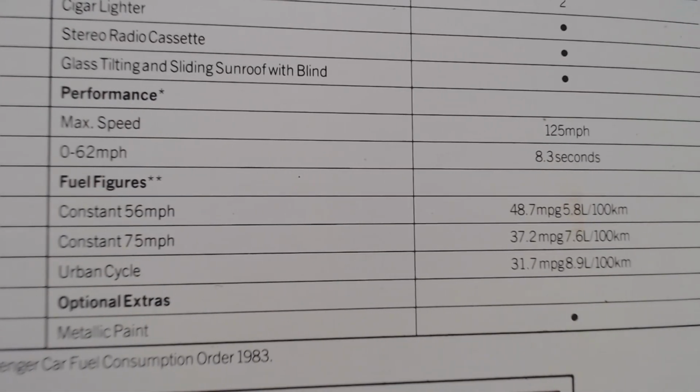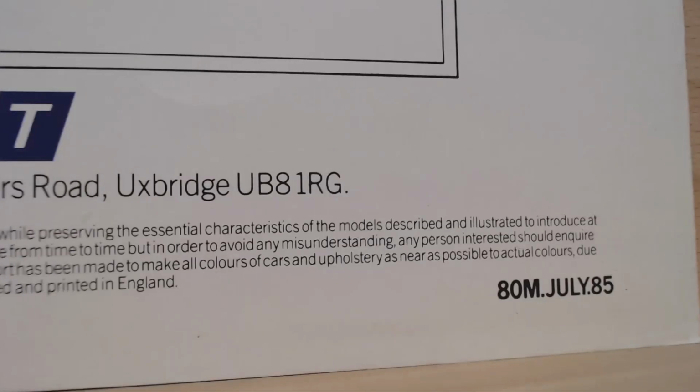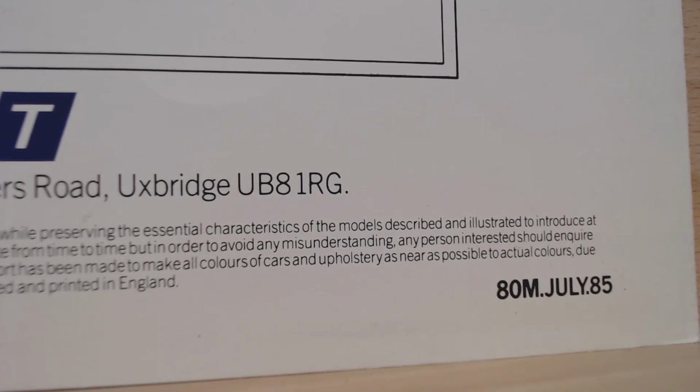And the fuel economy figures were still really good, weren't they? Looks like metallic paint was also standard on here as well. And then at the bottom here, that's a very early date for the Uno Turbo, July 85.